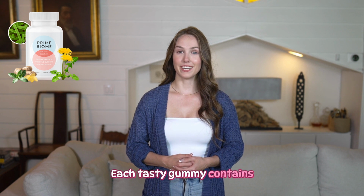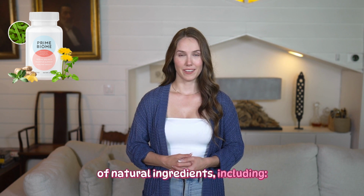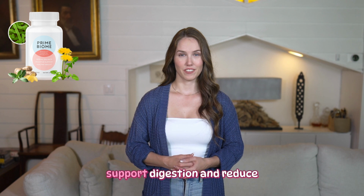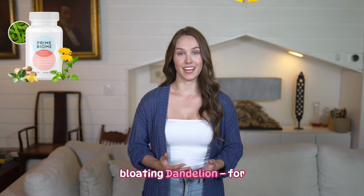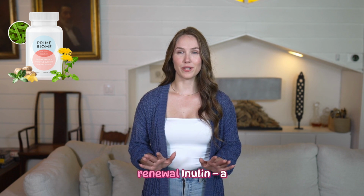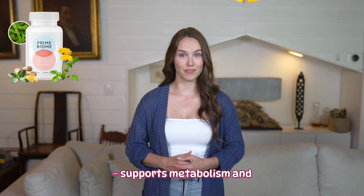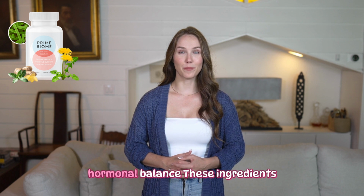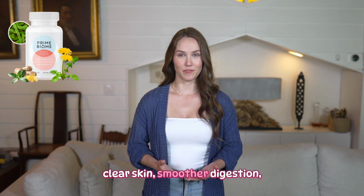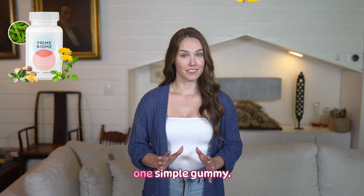Each tasty gummy contains a carefully selected blend of natural ingredients, including babchi, known for its benefits to skin clarity; fennel, to support digestion and reduce bloating; dandelion, for liver and gut health; bagolins, helps cellular renewal; inulin, a powerful prebiotic fiber; fenugreek, supports metabolism and hormonal balance. These ingredients work together to support clear skin, smoother digestion, and balanced wellness, all in one simple gummy.